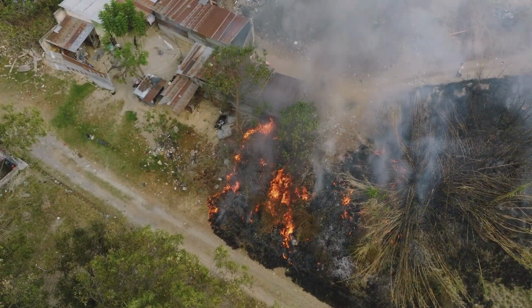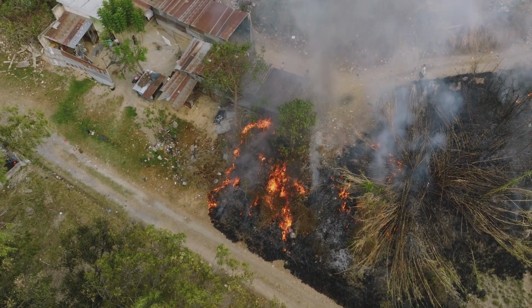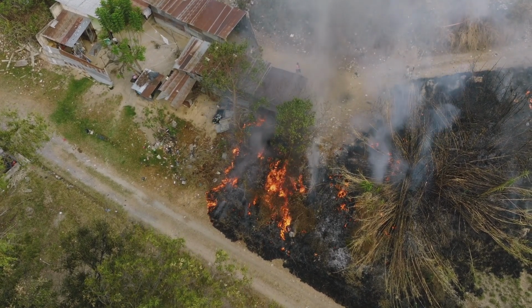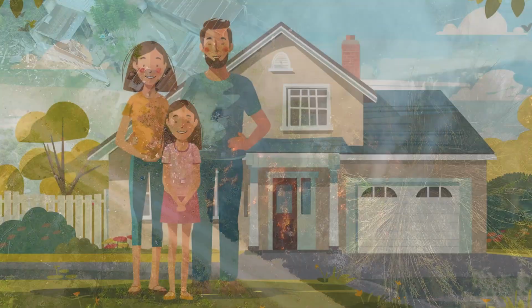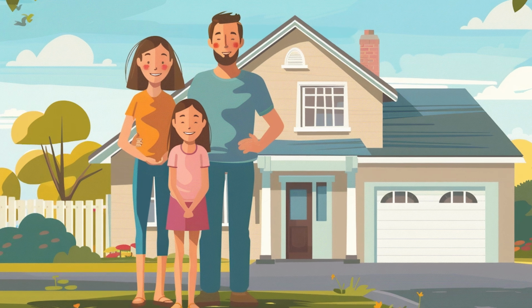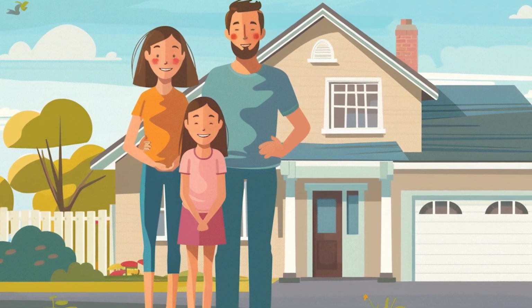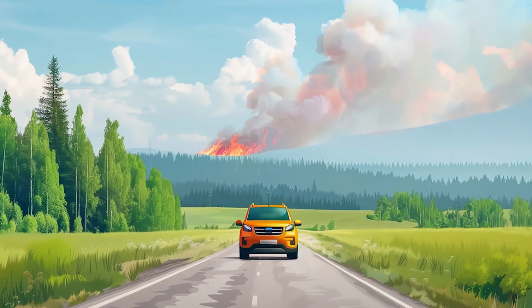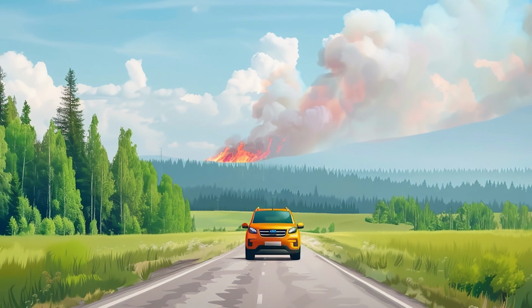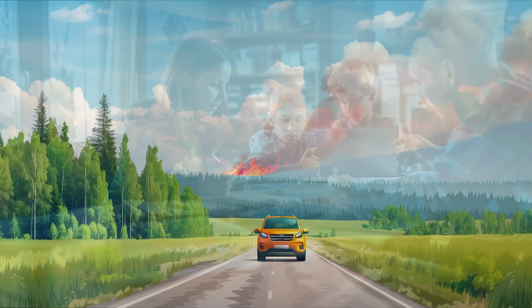A solid family evacuation plan does more than just outline the steps to take during an emergency. It brings peace of mind, knowing that everyone is prepared and can act swiftly and calmly when the time comes. Take, for example, the Johnson family. They live in a wildfire-prone area and have practiced their evacuation plan multiple times. When the alarm sounded, they knew exactly what to do. Within minutes, they were packed, loaded, and on their way to safety, avoiding the chaos that ensued around them.